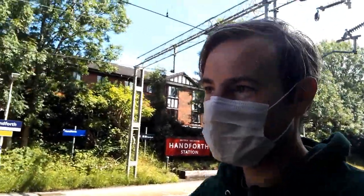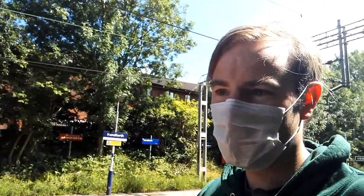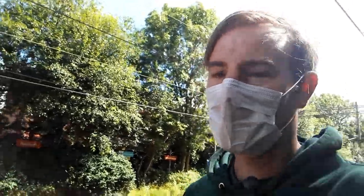So, firstly I'm going to show you around the station, show you all these really exciting signs, and then I'm going to walk into the town centre, I'll be able to remove my mask, and we're going to go to the miniature railway in Handforth, which I've not been to before, but I'm really quite excited about going to. But before miniature railways, I have for you a little narrow gauge railway.